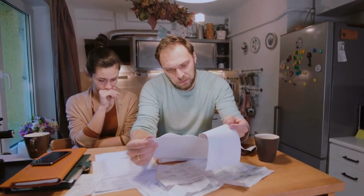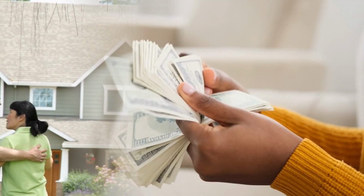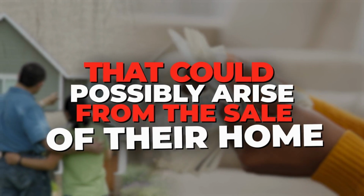What about this? Let's say you found out that the home needed a new roof, for example, or air conditioning unit. You could do a few things, such as sell the home as is and disclose the issues, don't sell it at all, or take what's needed to be done and fix it. Ultimately, the idea behind getting inspections done prior is so that there are no unexpected surprises that could financially hurt you later. We want you as a seller to be aware of any additional expenses that could possibly arise from the sale of your home.